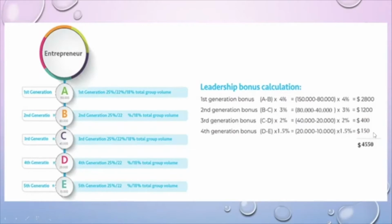And you've earned 150 on your 4th generation, because at the director level, leadership bonus calculation, you earn on your 1st generation, your 2nd, your 3rd, and your 4th. So look at this right here, $4,550 you've earned as a director in this example. So let me pull this up because I'm sure we have some questions. Oh, good, nothing yet. Yay! Cool. Okay.